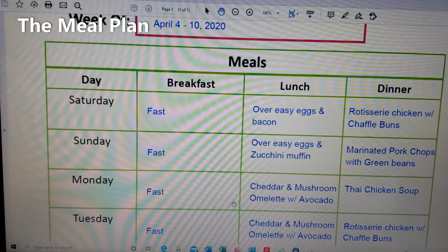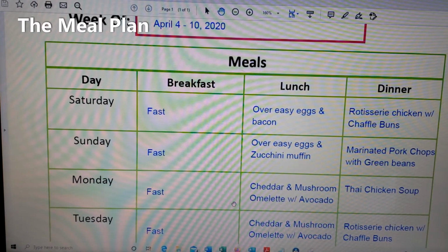Now, if you have been watching me for a little while, you're going to notice that the breakfast and lunch options are pretty much the same thing week to week. I do throw in some things differently here or there, but we're keeping it simple these days, and I do still do the intermittent fasting, so we don't typically eat until noontime, and that is typically a breakfast type meal. So we have eggs and that kind of thing. So yeah, 2 meals a day, and for the most part during the work week, I'm making a cheddar and mushroom omelet with avocado or something similar. So that is the plan for this week as well.